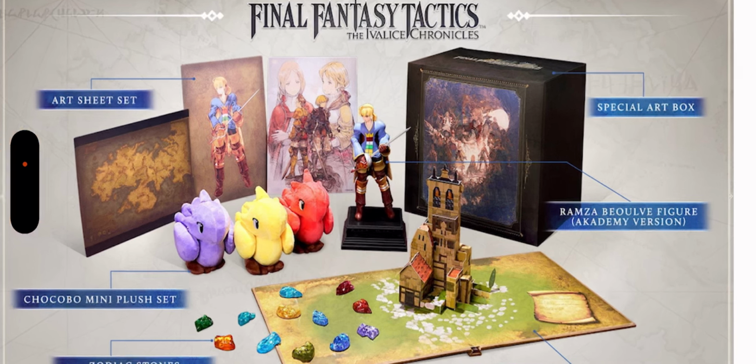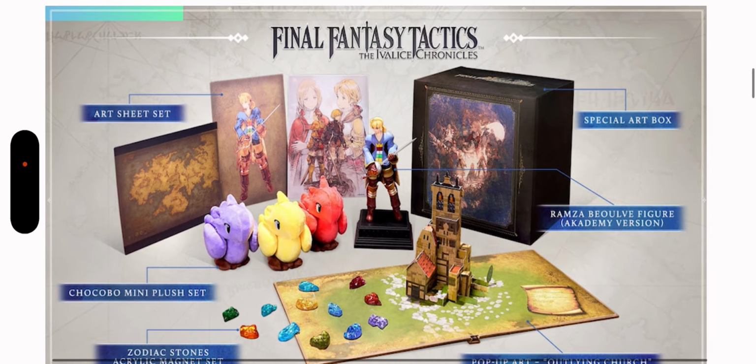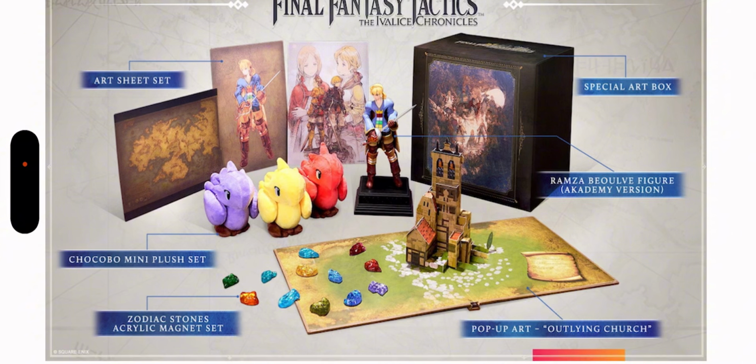How much value would I put on Ramza himself? Honestly, I'm not too sure. It doesn't tell me what materials it's made out of, how big it is. But a figurine like that, especially Final Fantasy, I can picture that being at least $50. So looking around $100 value there. So looking at the pop-up art outlying church, say at least $30 for that. That's $130.